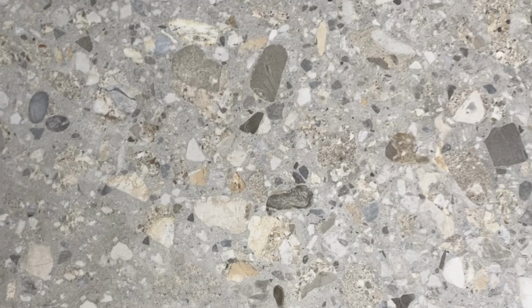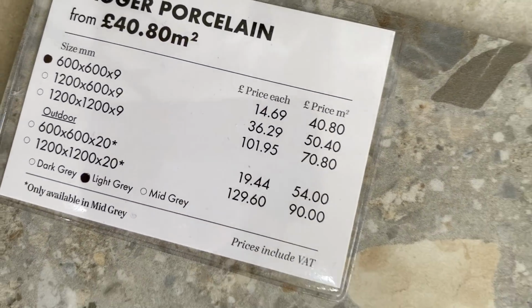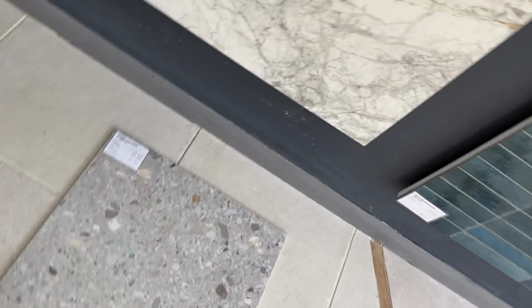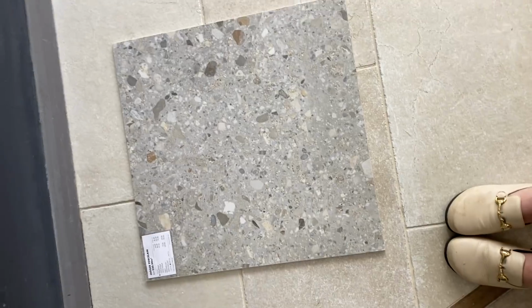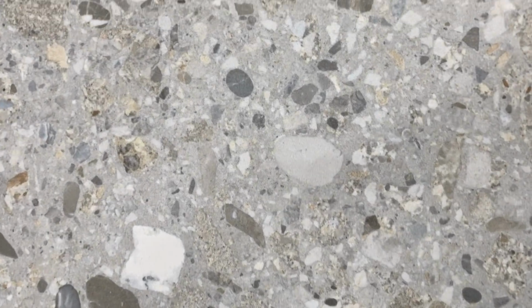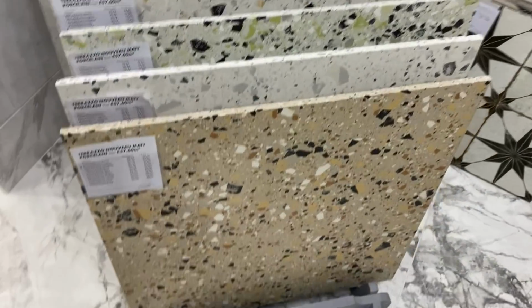And that is when I spotted the light grey Jagger tiles at Mandarin Stone, which were brand new into store as I was finalising my order for tiles. So a real spot of luck when I was going to the Weybridge store, and look at them. They're just so beautiful. The second I saw them, I knew they were perfect and placed an order immediately. I'm so happy with this combination.